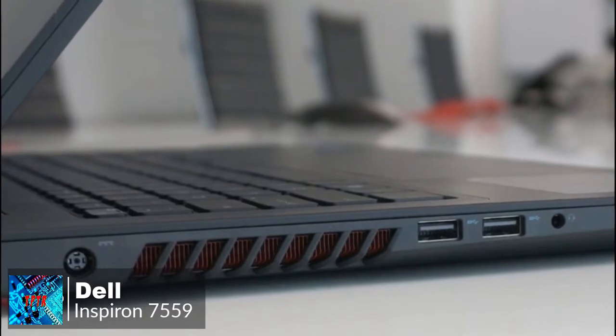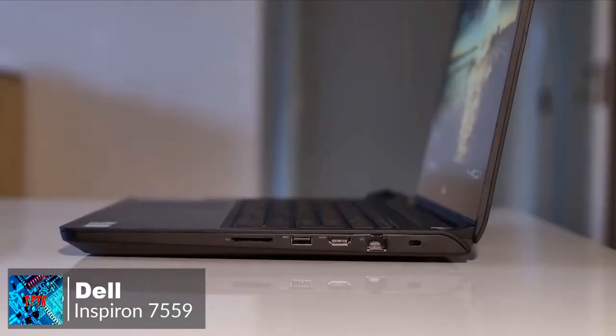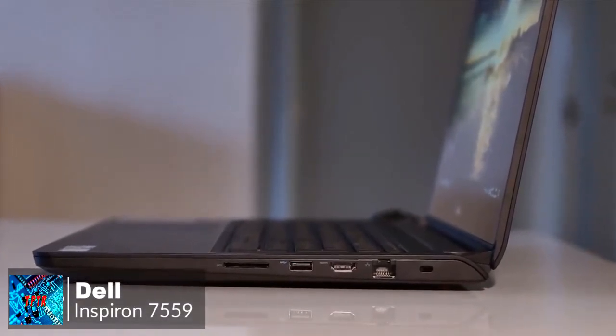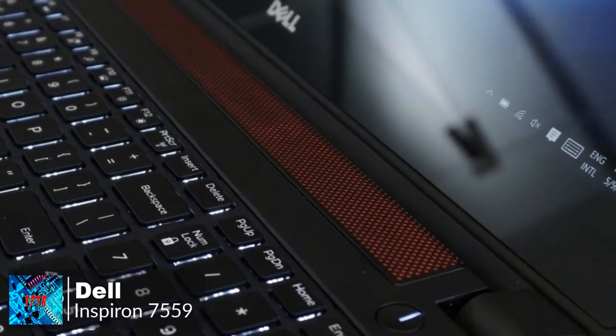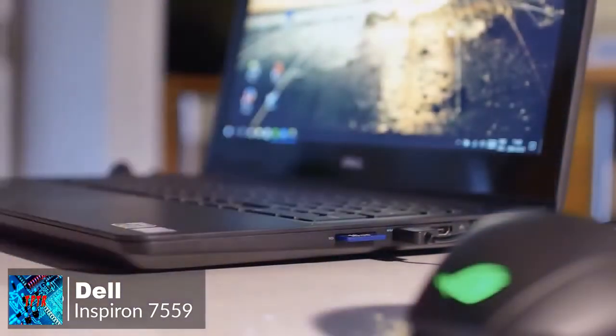A word on the connectivity. You can save time on large file transfers between your laptop's external hard drives or networks with 3 USB 3.0 ports that can transfer data up to 10 times faster than USB 2.0 ports. Inspiron 15 also includes HDMI and microphone ports, as well as an SD media card slot.